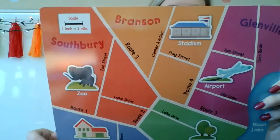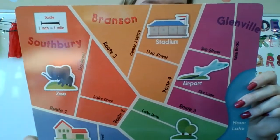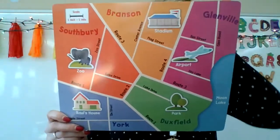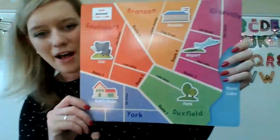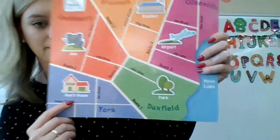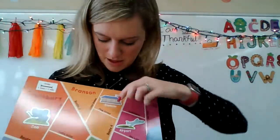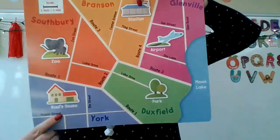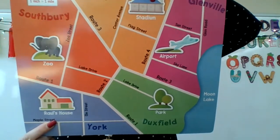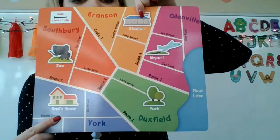We can use a ruler to find out how many inches are between 2 places on the map, and then we can figure out the best route or how to get from one place to another. Do you see where Raoul lives in the town of York? Let's see, there's Raoul's house right there. Do you see the stadium in the town of Branson? Right there. Imagine that Raoul wants to go to the stadium. How could he get there? What route could he take?